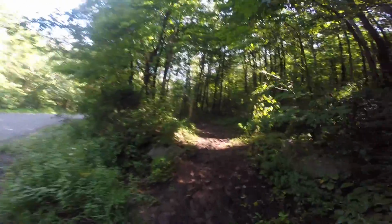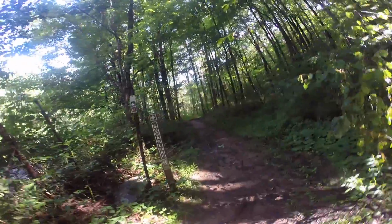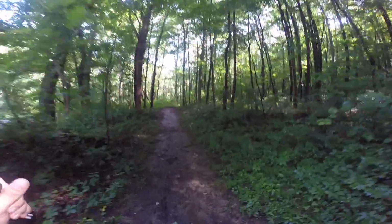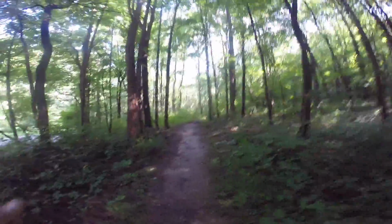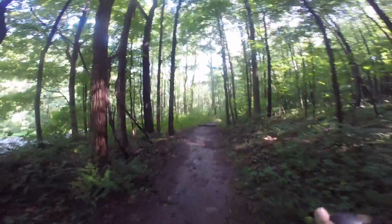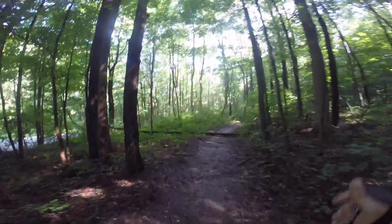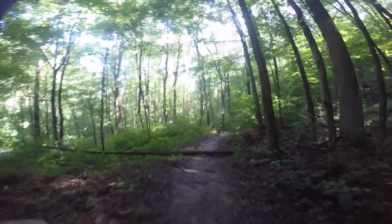But as you can see over here, it's exactly where we're supposed to be, and it's saying Sugarloaf, which I'm guessing is because they're considering the Sugarloaf set of trails, which is a series of trails. But according to the map and the GPS, it's going to take us right back to our destination, which is the train station visitor center.